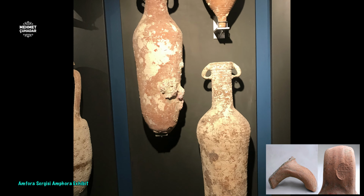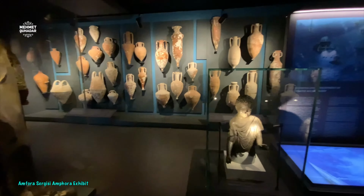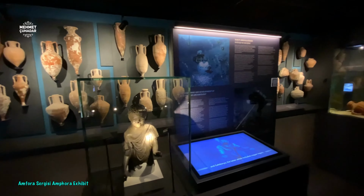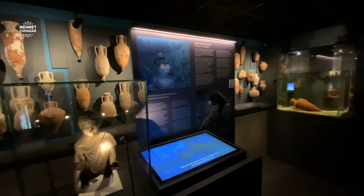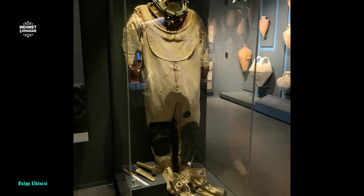With stamps on their handles and symbols representing wine production centers, they provide unique information about ancient trade and daily life. The seals and stamps on the handles and the amphora forms gave unique details on the ship's route, cargo, date, point of departure, and wine or olive production centers.